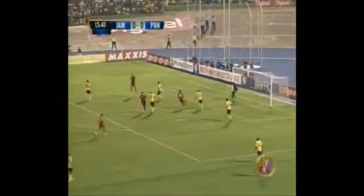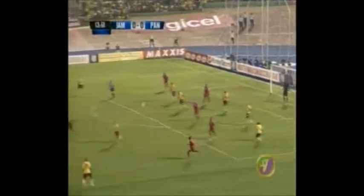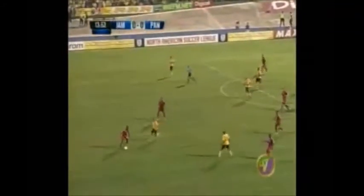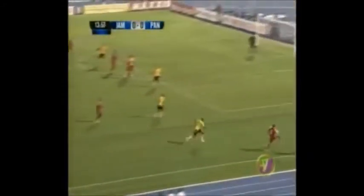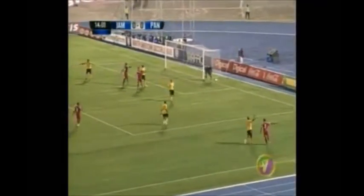Free play on the back post. Gets a free header. The Jamaicans certainly don't want to do that. Didn't do well with it, but he was all by himself at the back post. He still is, actually, even though he's in an offside position. Well, he isn't now. But again, he stays free at the back post. The first corner of the game. And it goes to Panama.